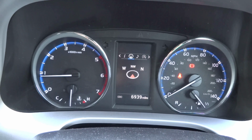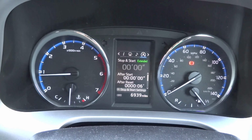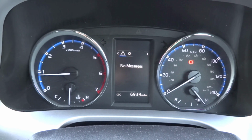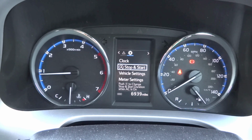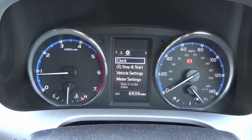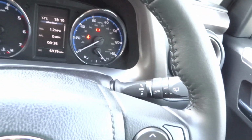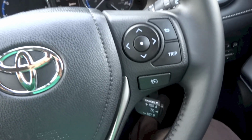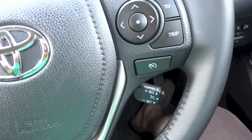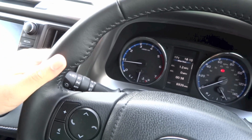Next up, we do have your navigation menu, your audio menu, your stop and start information menu, vehicle messages, and your vehicle settings with your clock, stop and start settings, vehicle settings, meter settings, and all that. On the top right stalk, you do have your wiper controls. On the bottom right stalk, you do have your cruise control and speed limiter controls. And on the left stalk, you do have your light and indicator controls.